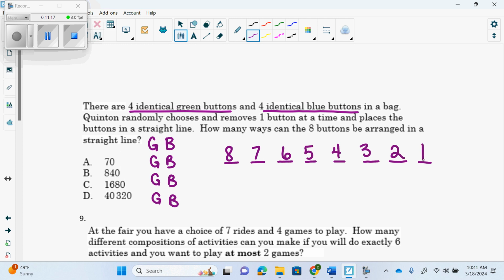What do I have to remember to have? Multiplication dots to show that it's not just a really large number. And I normally don't do the top until I've actually put 4 factorial in the bottom to represent the 4 G's and the 4 B's that looked exactly the same.